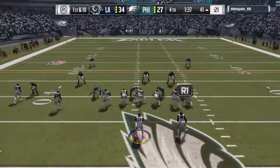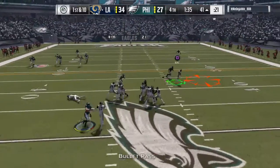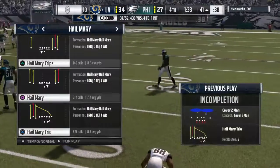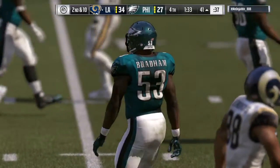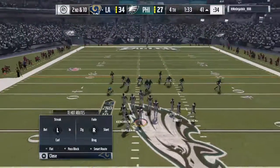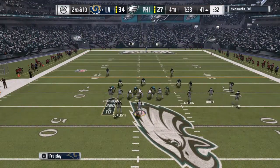All right, here we go. Keenum's going to throw it here. And it pops free. The collision there jarred the ball loose and brings up 2nd down. Normally, he's pretty reliable. Usually catches what's thrown to him. On that play, he simply dropped it.